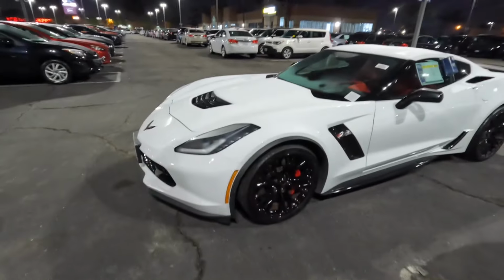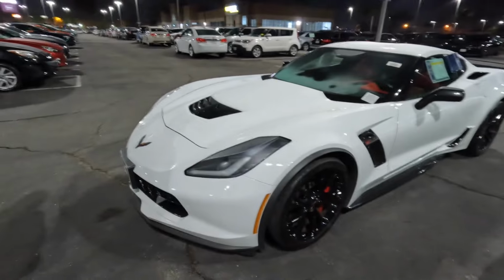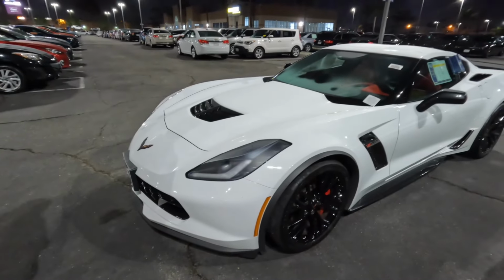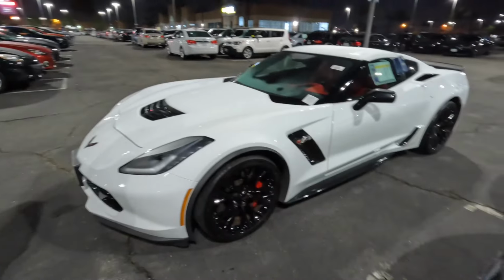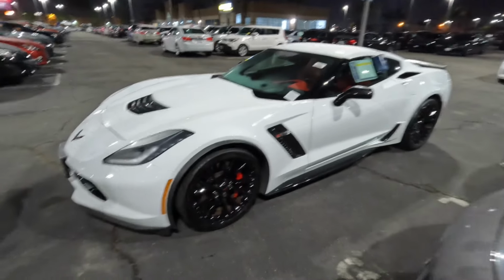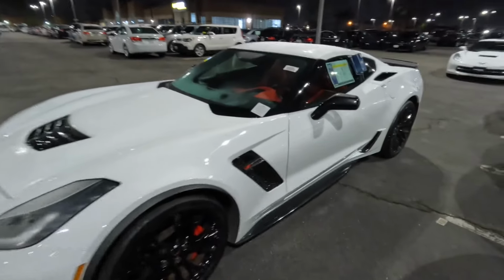And then we got a Corvette. What? This is a Z06? Yeah. Corvette Z06. This is a top of the line package right here, just the one you want. The Z06 or the ZR1. You got the ZR1 too. But this is, oh, they got a red interior. Red interior, the big brakes, the black wheels, all that.